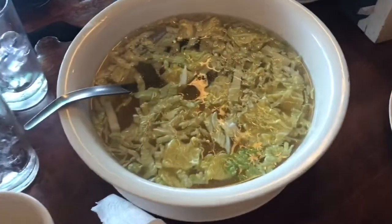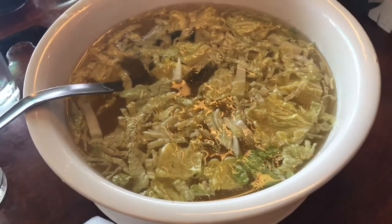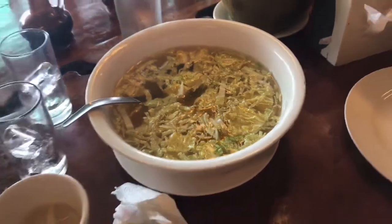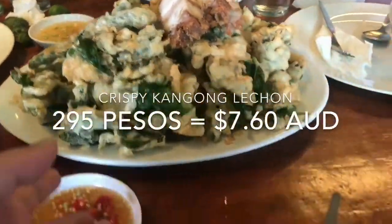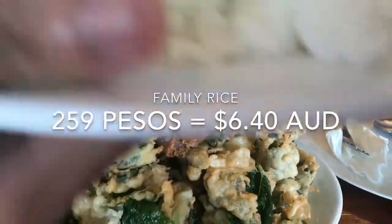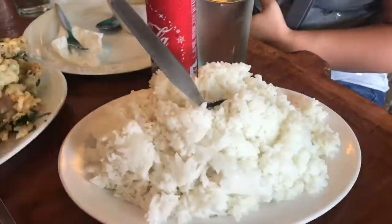And this is the sabaw of the bulalo. So the bulalo meat and corn and gulay and everything is going to come later. But that's just the sabaw. It kind of tastes like nilaga if you guys have tried nilaga. Sarap yan. So this one is my favorite, which is the crispy kangkong. And it actually comes with little pieces of loop short at the back. We've got the rice here. So that's the family rice.